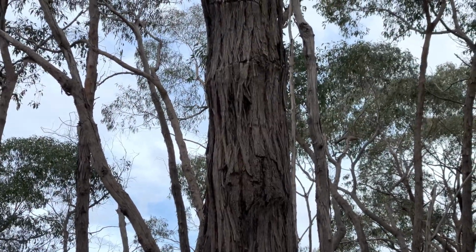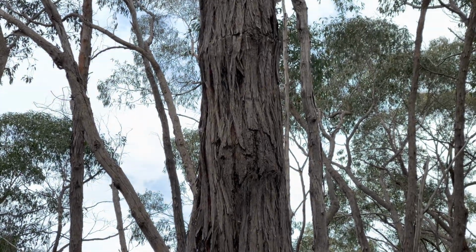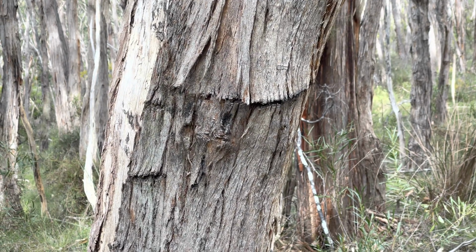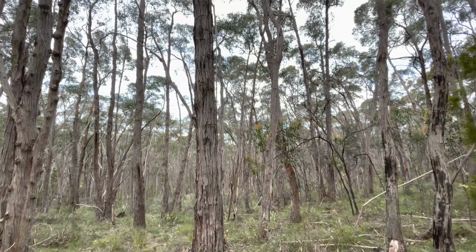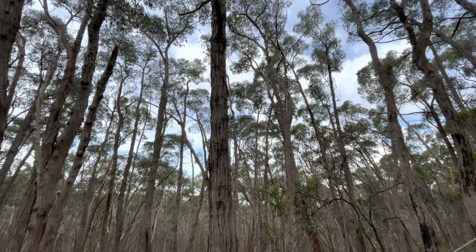So you can see what I mean. This is predominantly stringy bark in here, and you can see the furrows in the bark, horizontal furrows. So we know that sugar gliders live here, because that's where they come and they'll tap the sap as food.